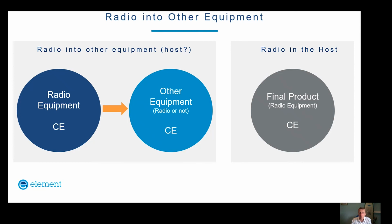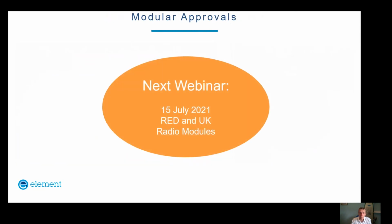And I mention that here simply because one week from today, we have our webinar on this very topic, radio modules. So radio modules is any type of radio equipment that you put inside another thing, and we'll cover that for the Radio Equipment Directive next week, and we'll touch also on the UK's requirements.